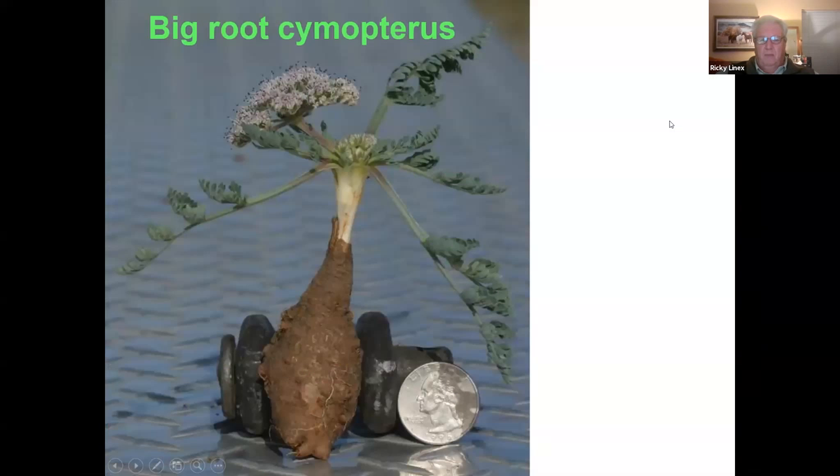Here's an unusual one, bigroot Cymopteris. And this is common in the eastern half of the state of Texas, all the way out west to Abilene.